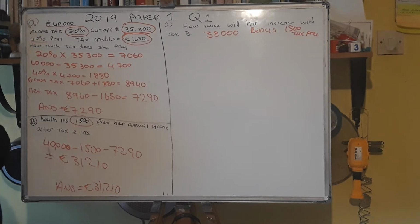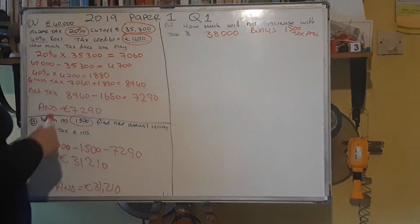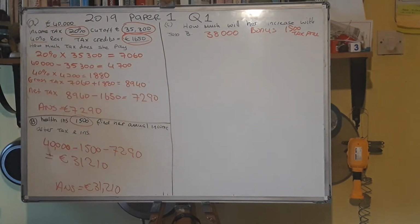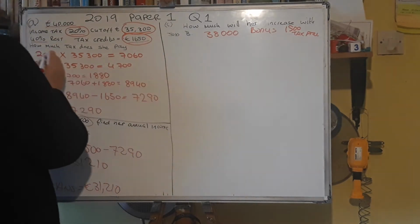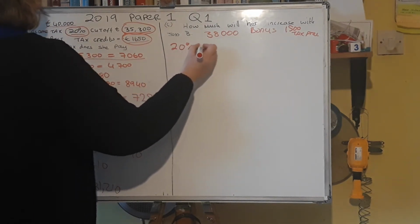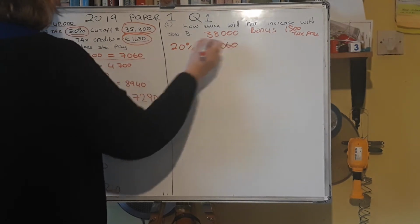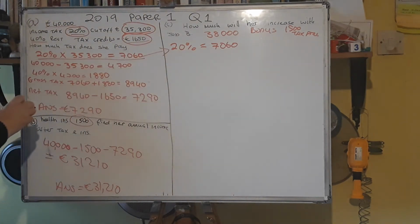Find out by how much Emer's net income will increase if she takes the job. So basically, how much more would she earn with this job than with this job? So you do the same thing as you did here, work out her tax, and her tax is still the cut-off point, which is this. You've worked it out already. So the 20% tax she has to pay is 7,060. Okay, you've worked that out from there. That doesn't change.